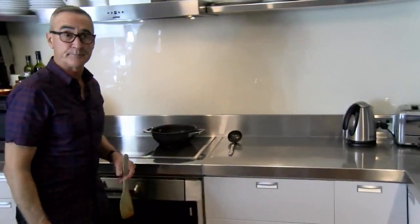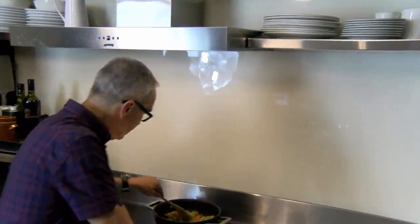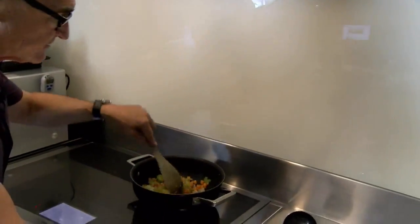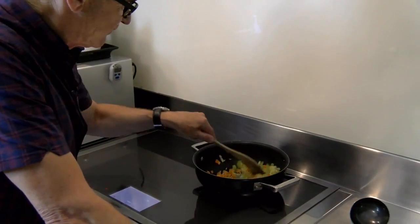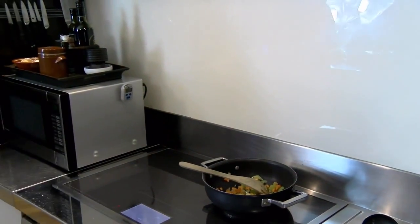In Ray's kitchen. I'm turning up the heat here. I haven't put any salt or anything in there yet, but we just need to get this frying a bit. And then we're going to have to talk a bit.